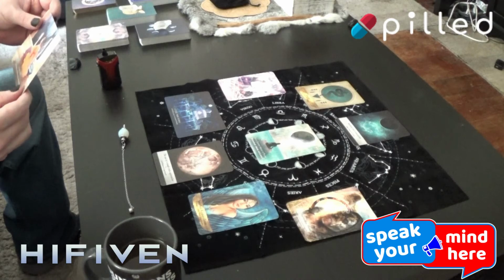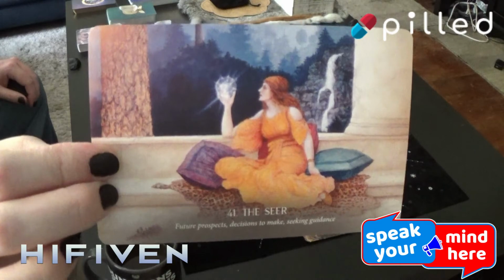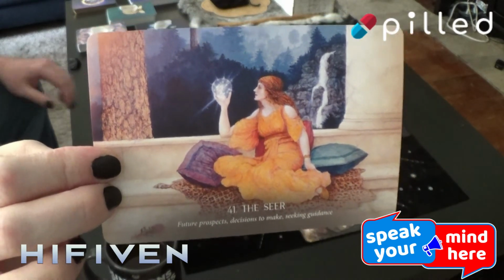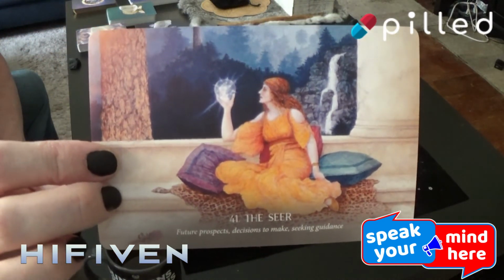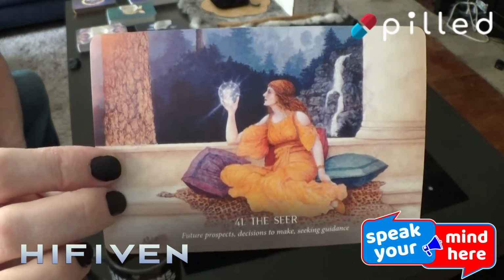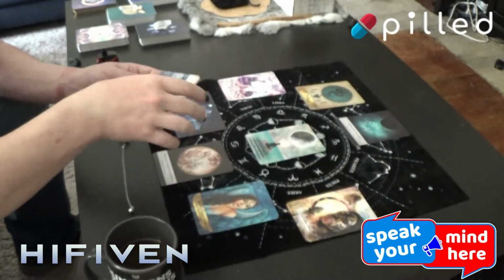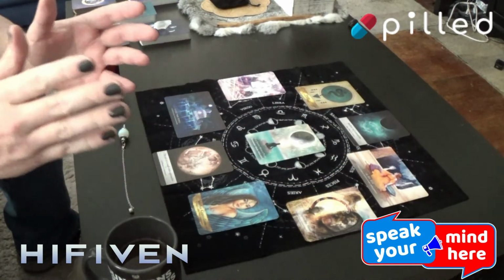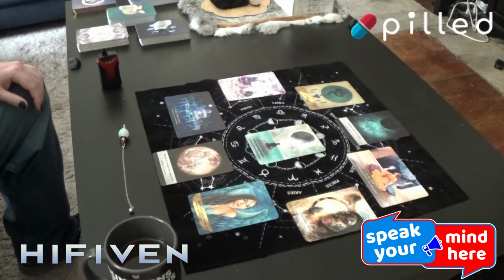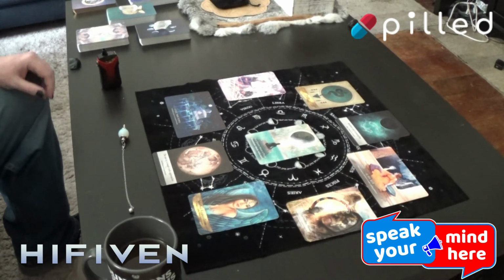we have the seer. Future prospects, decisions to make, seeking guidance. This is the first quarter moon in Pisces is where you start. This is where you end up, because people will trust you a lot more today. At the end of the day, there's going to be so much more trust handed to you because of the veritable performance you did today. Your performance will be like none other.